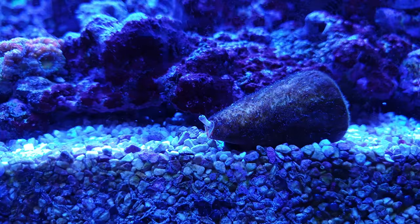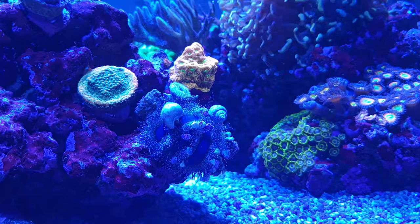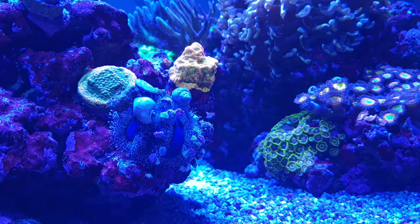Next up is the blue tuxedo urchin, and these guys are particularly adept at getting rid of pesky green hair algae. They're largely nocturnal, so don't expect to see them much during the day, but by night they will terminate pretty much any type of algae they come across.